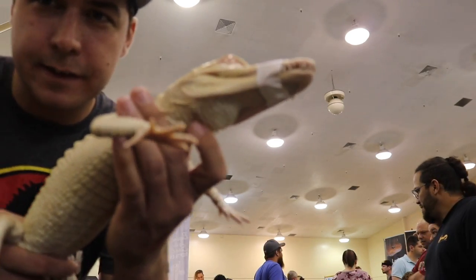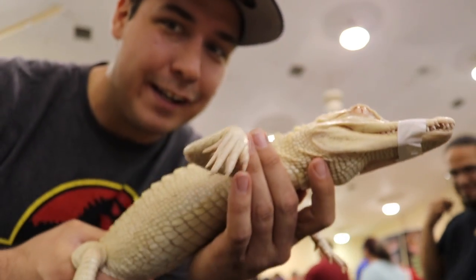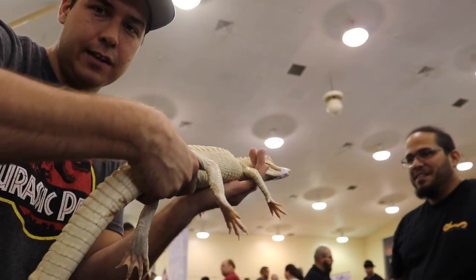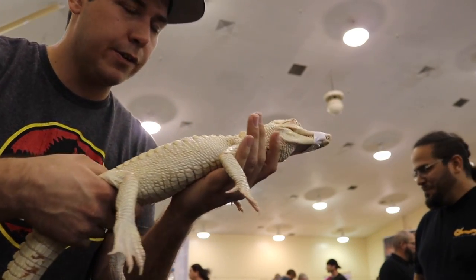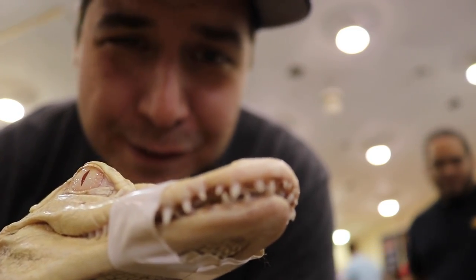Whoa, check this out, guys. Got an alligator. An albino one too. Look at that. Whoa, he's so cool. Yeah, man, he's lighter than I thought he'd be. About 2 years old. Look at this. Ooh, look at them fangs.